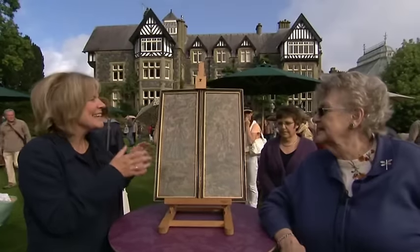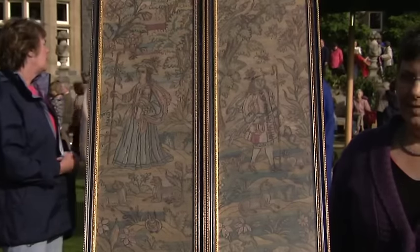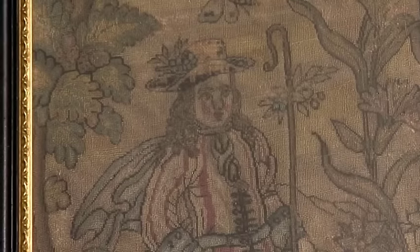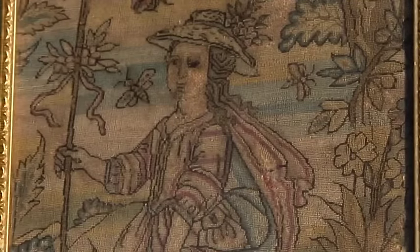These embroideries, it's really exciting to see them. Tell me where you got them from. I got them from a lady in Gloucester who dealt in old embroidery pictures. And I got them because I was deputed by my brother and sister to buy a golden wedding anniversary present for our parents. And what attracted you to them? I collect embroidery pictures. So, of course, for me, that was absolutely wonderful.